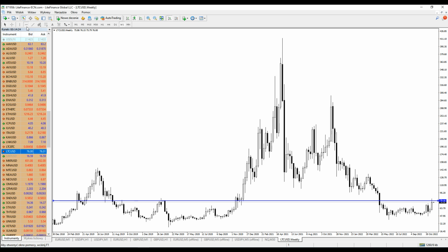So in that case, I'm looking for the possible supply lines, and if we are going to take into consideration 1, 2, 3 lower lows, usually the third is the supply line. So in that case, we are looking for something around 119, 120 when it comes to the Litecoin based on the weekly chart. Okay guys, so that's the first supply line.